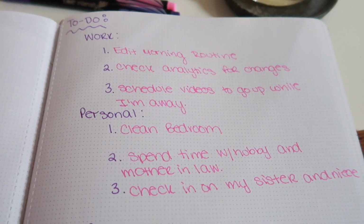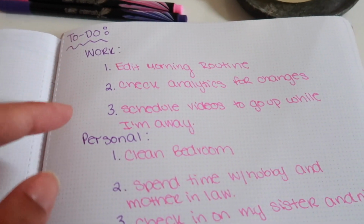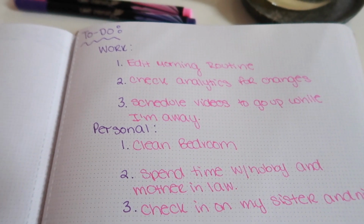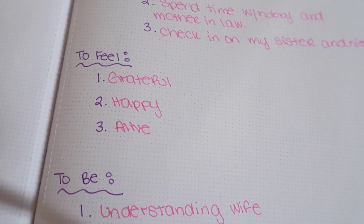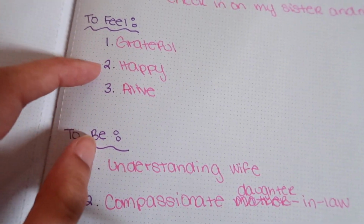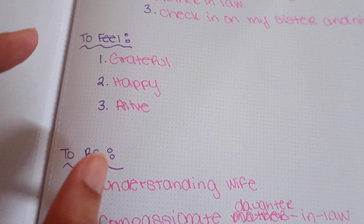So I finished my to-do list and my to-feel and to-be. I already do a to-do list every single day. I like to plan out my day by the hour to make sure that I'm not spending unnecessary time on my phone, but I never thought to do a to-feel list or a to-be list, so I really like the idea of having these two and implementing them to my regular morning routine, so I'm definitely going to do that.